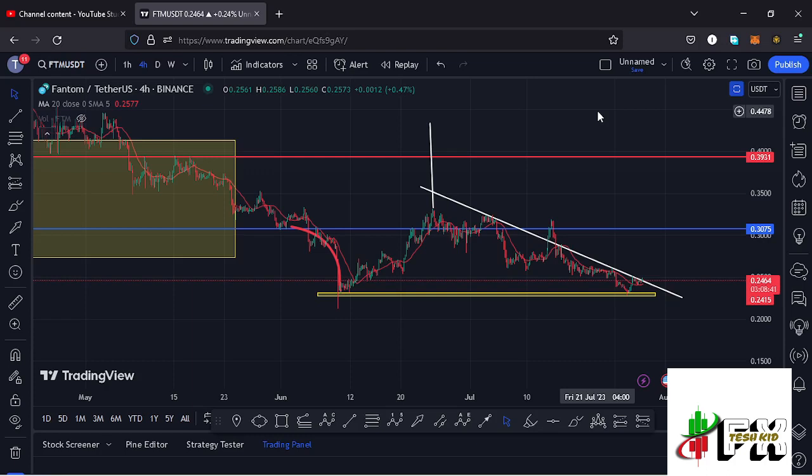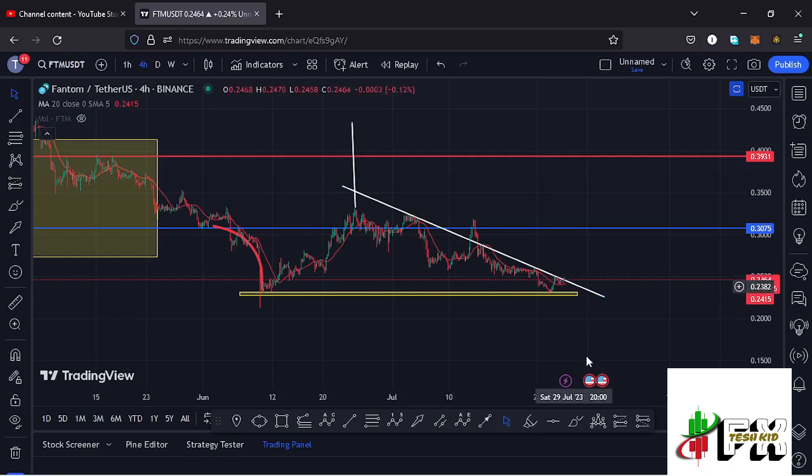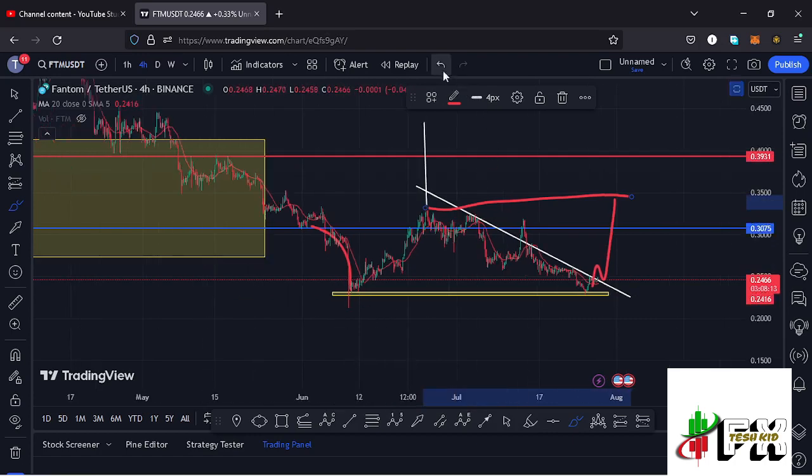And for all that to play out, we first need to see a break above this descending trend line, see a 4-hour close above it, or maybe a successful retest, see a break above the $0.27 mark, and also see a break above the neckline at around the $0.33 mark. And with a break above that, then we can expect Fantom to get above the $0.43 mark, which is the minimum breakout for this chart pattern that I have here on the charts.